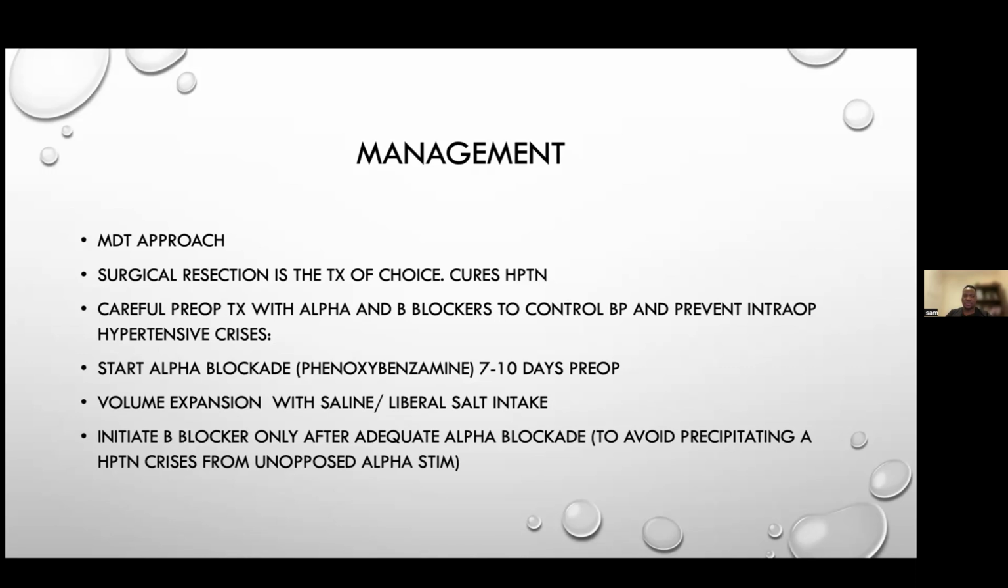Does anyone know the reason why we start with alpha blockade before we initiate beta blockers? I've got it on the screen, I've just realized. So the reason is to avoid unopposed alpha stimulation, which will cause a hypertensive crisis. And make sure that your patients are adequately hydrated. So volume expansion with normal saline in the pre-operative period and encourage salt intake. Then when the patient is well established on alpha blockers, you initiate a beta blocker. Surgical resection can be open or laparoscopic, and it has to be done by experienced surgeons.